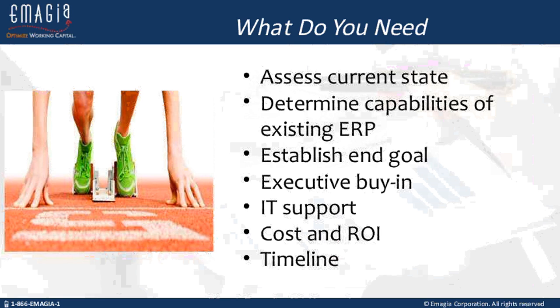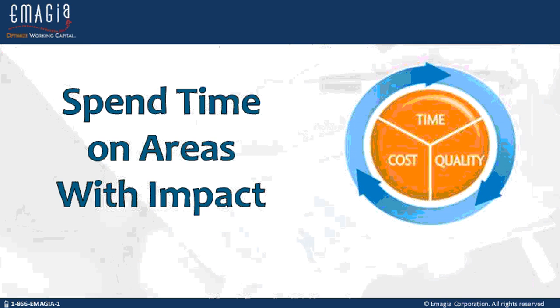When you start talking to third-party companies such as ours or any of the other competitors, are you going to get IT support? How much IT support? Our system does, we sort of act as the IT department, so we require minimal IT support. Some systems require more, some require less. Are you going to get their time and effort? Cost and ROI, you're going to need to justify these. And then finally, you're going to need to establish a timeline.